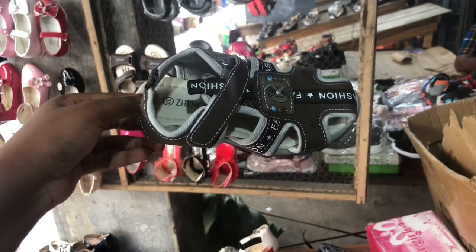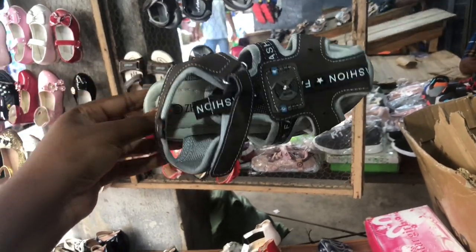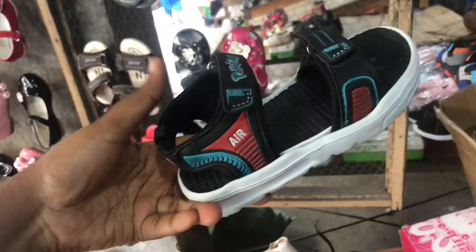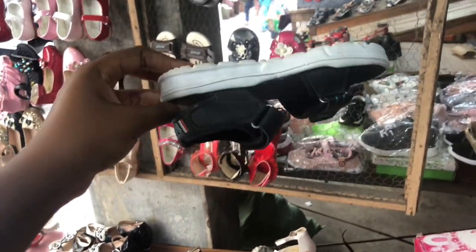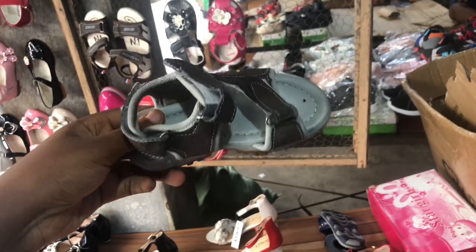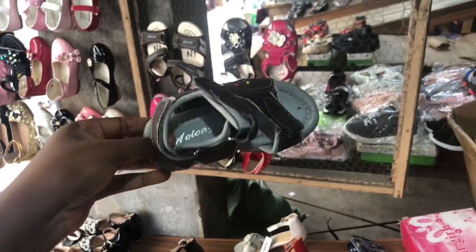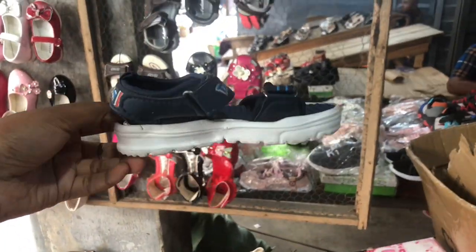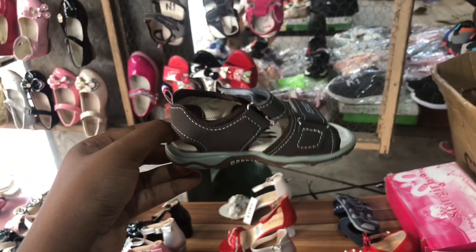How do you sell this one? This one is 2,500 naira. Is this one also 2,500? Okay, this one is also 2,500 naira. How much is this one? 2,500. Okay, this one is also 2,500 naira as well.